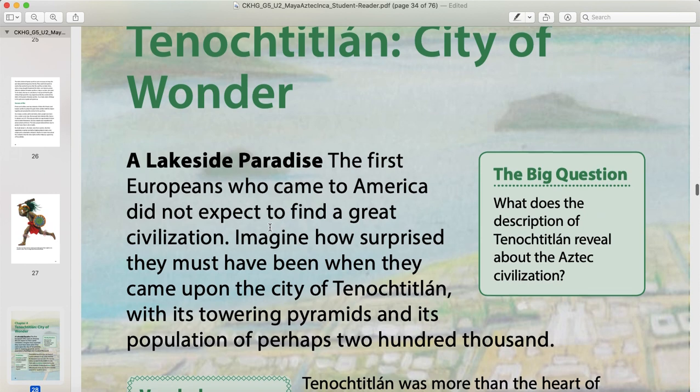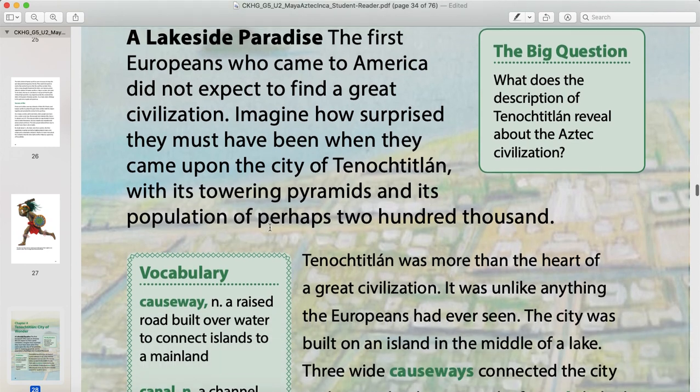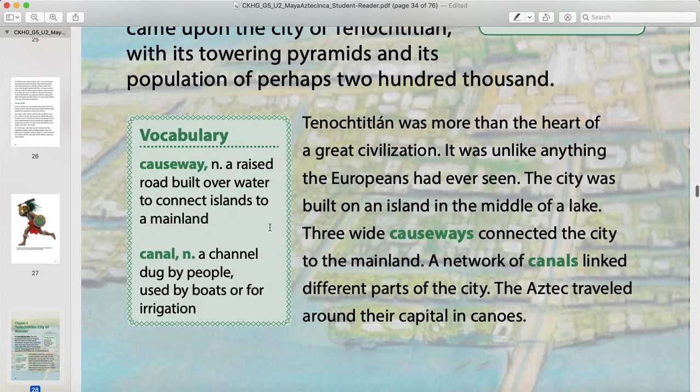Tays, the city of wonder, a lakeside paradise. The first Europeans who came to America did not expect to find a great civilization. Imagine how surprised they must have been when they came upon the city of Tays with its towering pyramids, its population of probably 200,000. Tays was more than the heart of a great civilization. It was unlike anything the Europeans had ever seen.